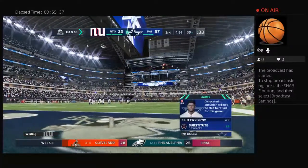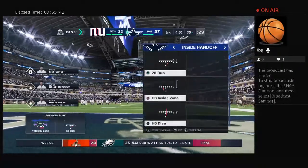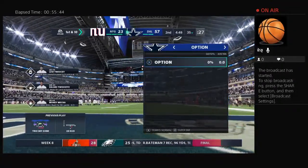Someone's been having a good game so far, and you know something? A lot has been power running. They decided to turn him loose again on 3rd down, didn't they? They did indeed. He delivered the tough yards.